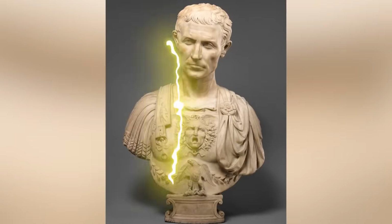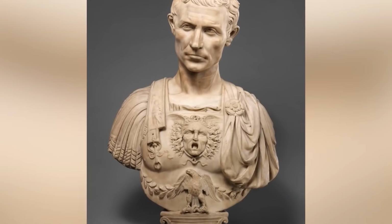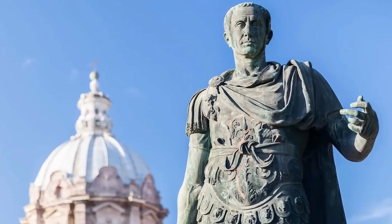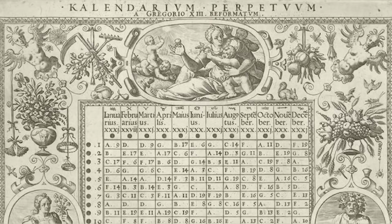Imagine being such a mighty and powerful leader that you get a calendar named after you. Yes, the Julian calendar is named after Julius Caesar, the man, the myth, the legend. You might be thinking to yourself, well, we don't use that calendar today, do we? Well, as it turns out, we do. Most of the world goes by the Gregorian calendar from Pope Gregory, which was a revision of the Julian calendar. Yeah, I know, I was surprised too.